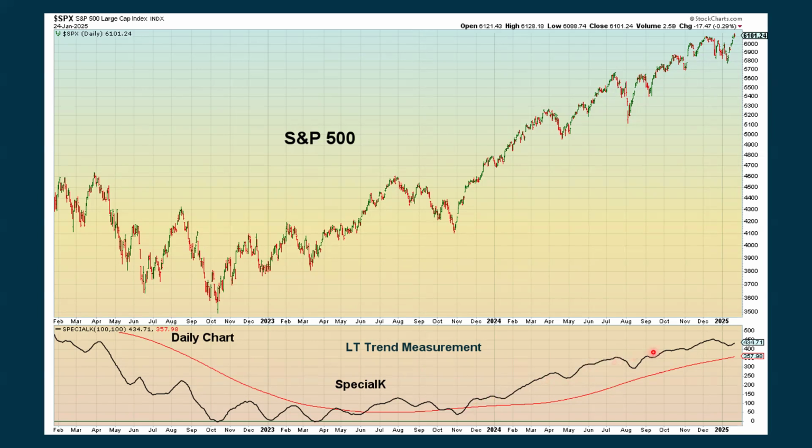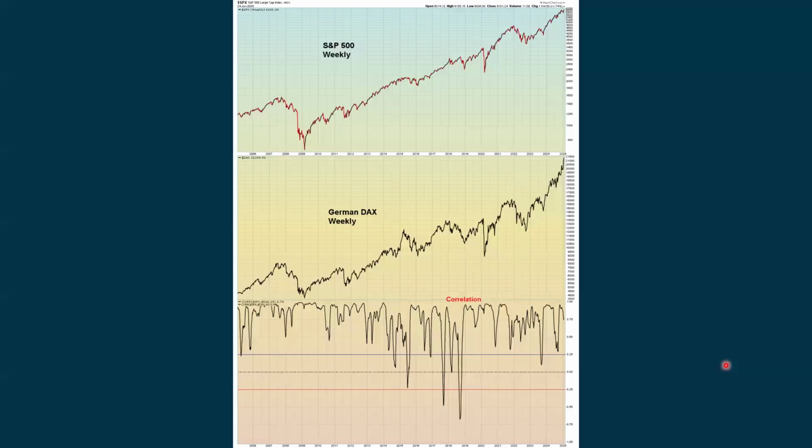It continues to be positive and above the red line, and both the oscillator and the red line are going up, and that's long-term positive.